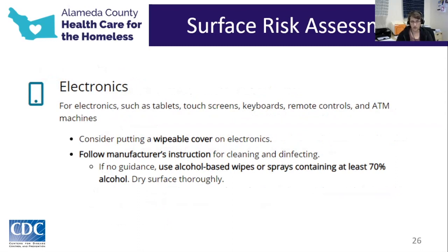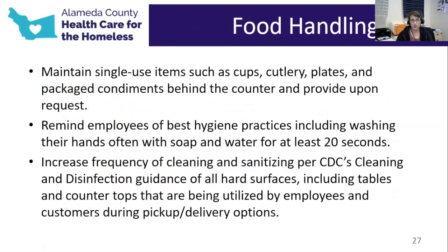dry those surfaces thoroughly. So for food handling, clearly we want to have the hygiene of the folks doing the food prep be absolutely as good as possible. So they should be masked. They should frequently wash hands. And then the days of the single soup pot and the potluck and sharing are suspended for now. It's really important to have single package use and not be sharing food. So things like cups, plates, all of those things should be single-use items. Not great for the environment, but for right now, it's what we've got to do.